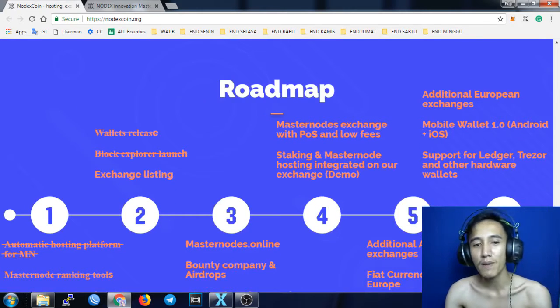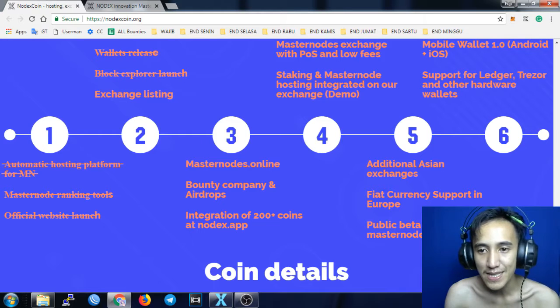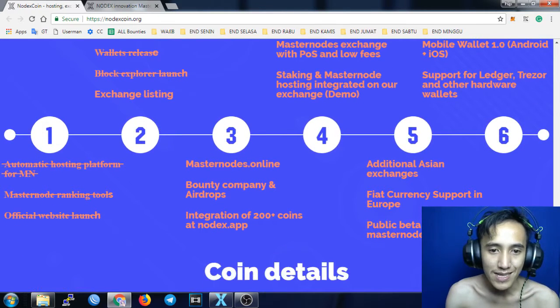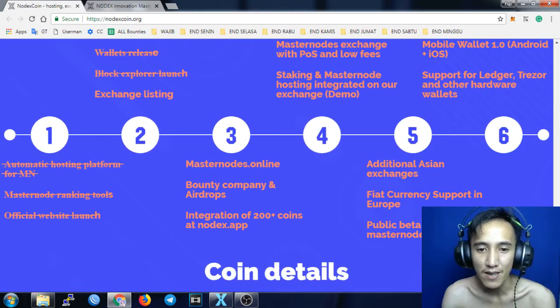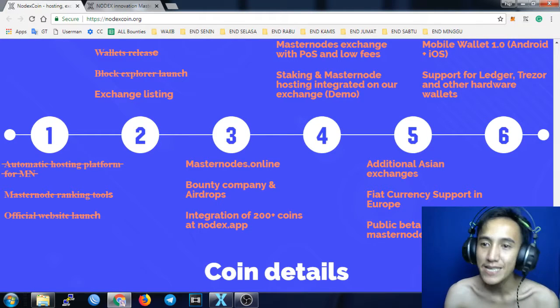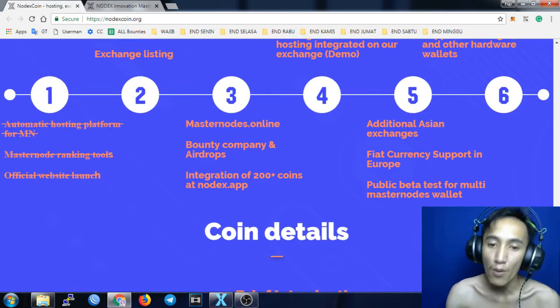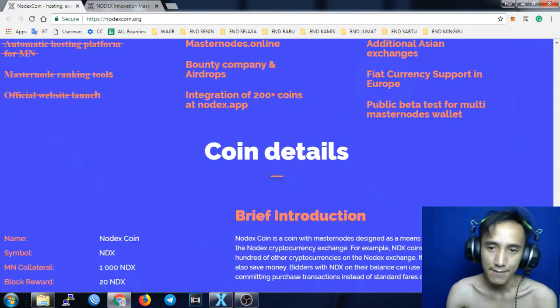So this is the roadmap, guys. It goes from 1, 2, 3, 4, 5, 6, until 6. Okay, we are at 3: masternodes online, bounty campaign, and iDrop. Also, you can follow to get this token, and also you can buy easily, like I said before, and also the integration of 200 more coins in the NODEX application.